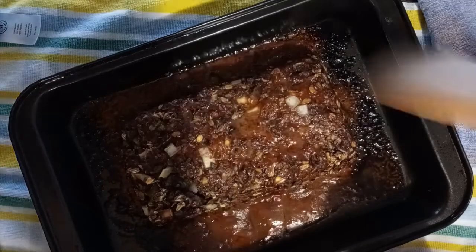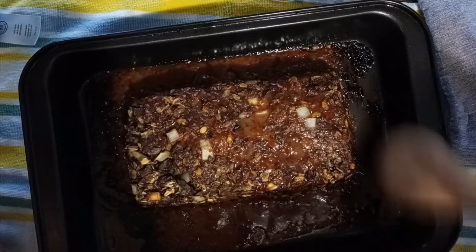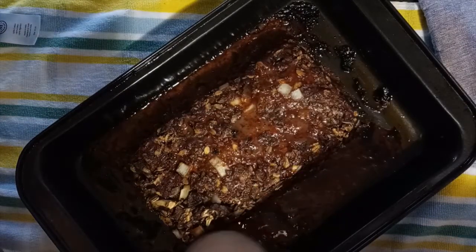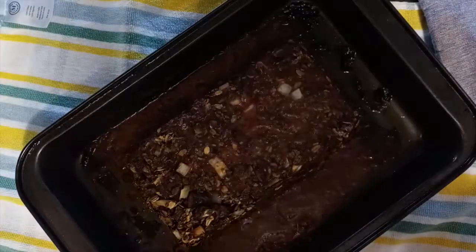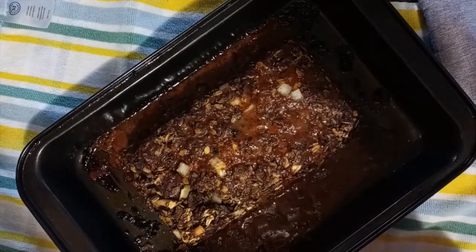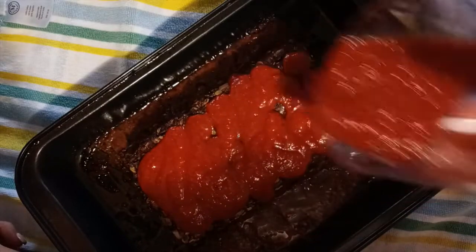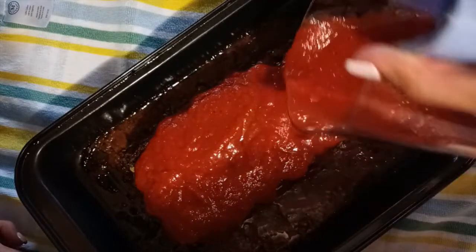Let's see, just like the sauce and everything coming off of the meat. But looks fine. I'm going to go ahead and we are going to put a cup of marinara sauce on it. Oops. I poured more than a cup. Okay. And it just says to just put on top. And we got to cook this again. So, okay.